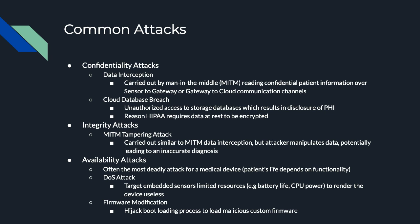Another kind that I previously mentioned would be a cloud database breach, where an attacker would have access to these patient records that are in turn worth a lot of money on the black market. We'll talk about that later.